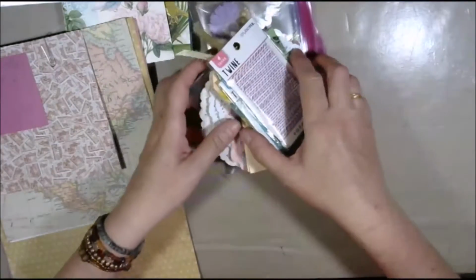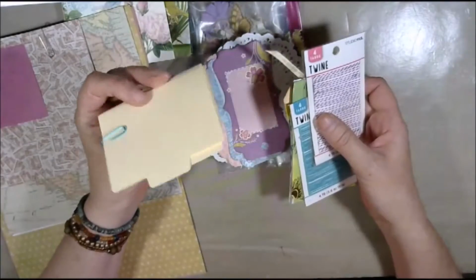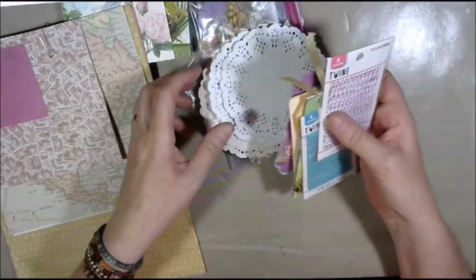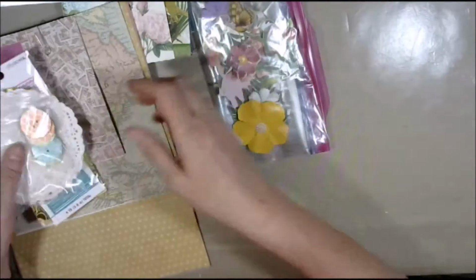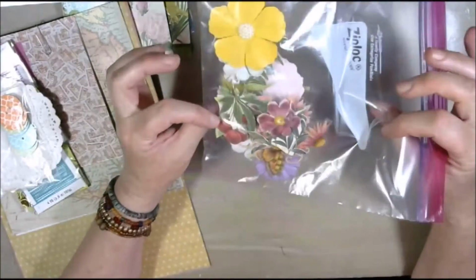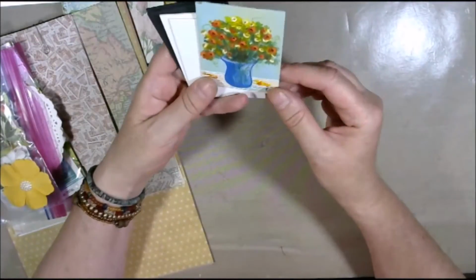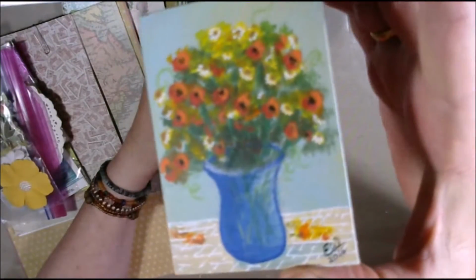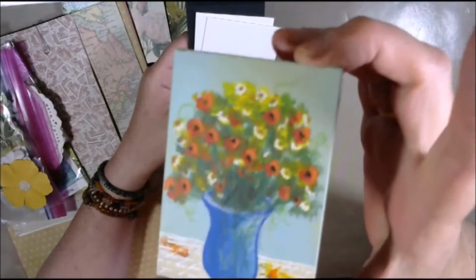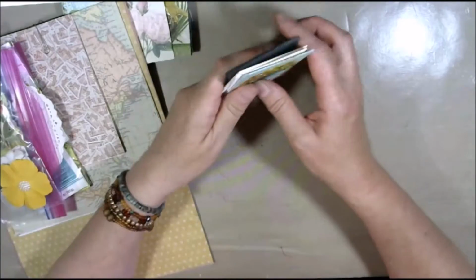And then she sent me some other goodies, twine, and she sent me some tags, cute little file folders, more tags, a bunch of nice doilies, pretty buttons, all kinds of flower die cuts, and I already used some of these in a project. And she sent me this beautiful little tiny canvas she painted, and it's real pretty. She's really a good artist, and you make sure to go and visit her. And she sent me a bunch more to try out.